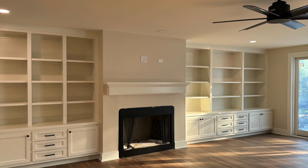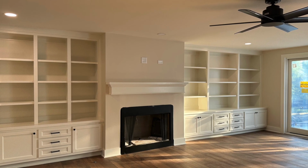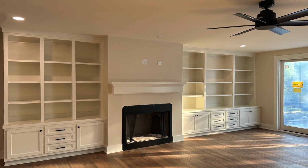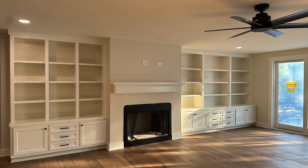Now, they ended up installing the mantle too high, so then we had to lower it. And so we're still waiting for the drywall repairs, and then we will have it repainted. But overall, I can just tell that I love the way it looks.